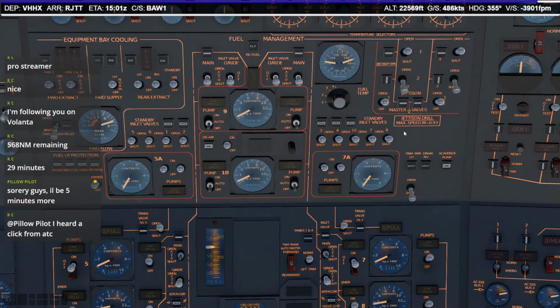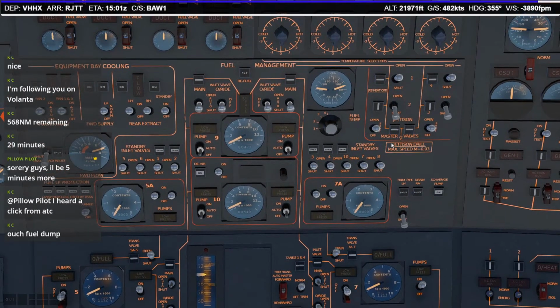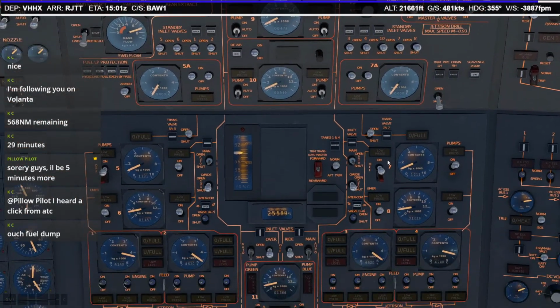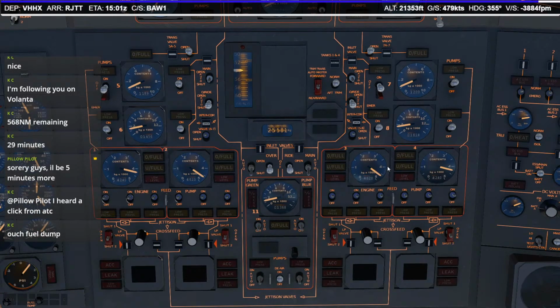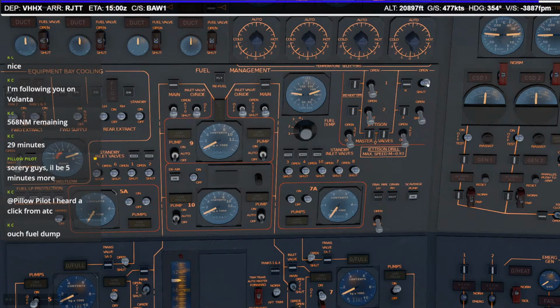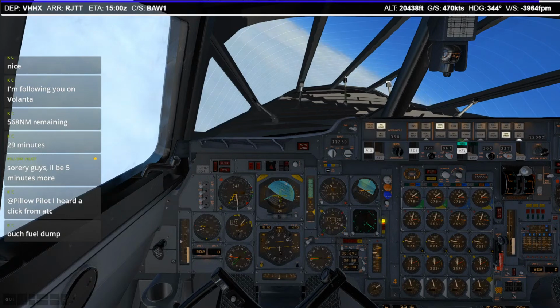Oh no, what do I do? Open. Oh, well, all the fuel valves are open. Okay, maybe that doesn't do anything. Oh, track heading. Heading hold. It's going mad.